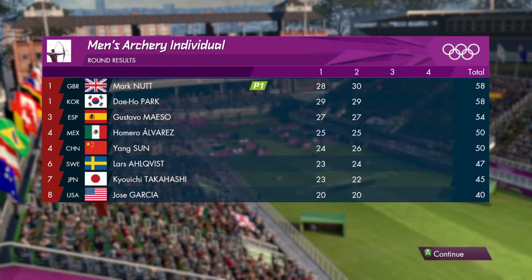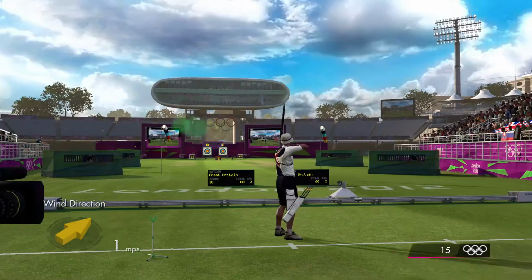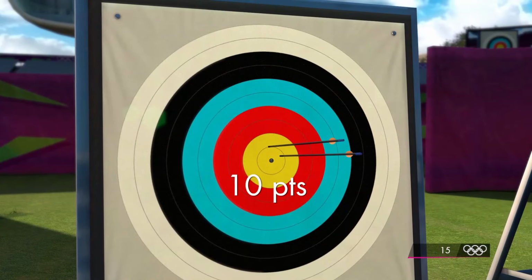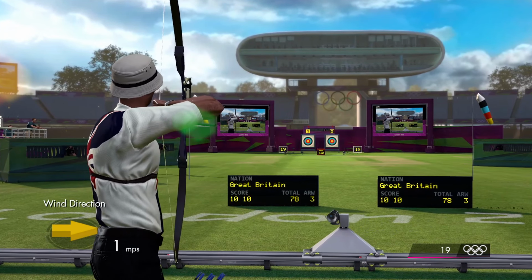End 3, arrow 1. Brilliant, bang on, 10 points. Having seen the first arrow, what adjustments will this athlete make for arrow number 2? Well, that arrow's worth 10. This competition really is taking shape.